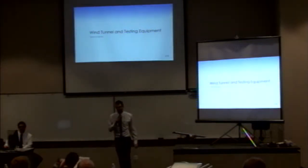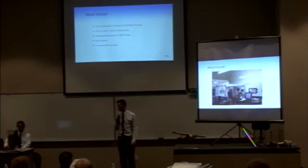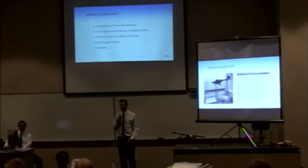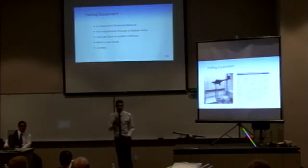Now I'll go over some wind tunnel and testing equipment we used for the DS900. The wind tunnel used was the Tracy Doryland closed circuit wind tunnel, as can be seen on the secondary screen. It's a 32 by 45 cross section with a maximum test velocity of 330 feet per second. We used a barometer and thermometer to get all the conditions we need in order to determine density. For testing equipment, we used a 6-component pyramidal balance along with the LabVIEW test software in order to get all our coefficients and needed data to verify our performance. The wind tunnel model, of course, was used, and a camera to document all of our tests.